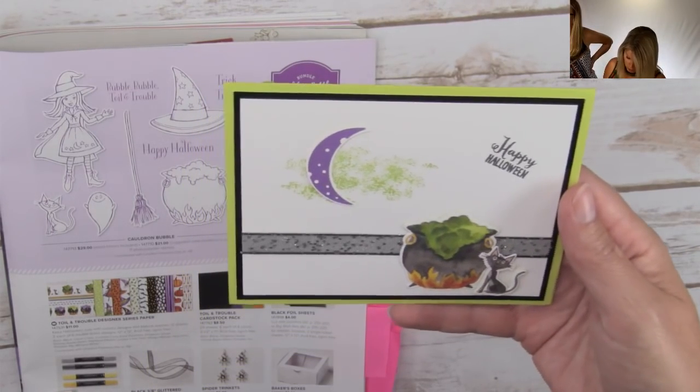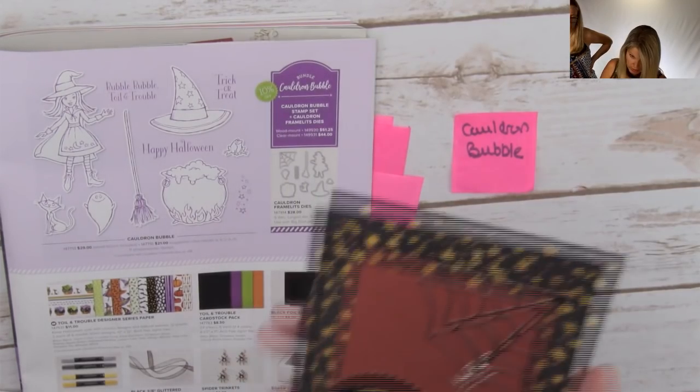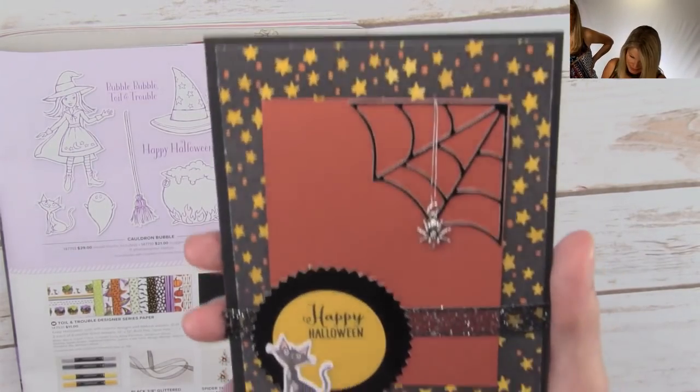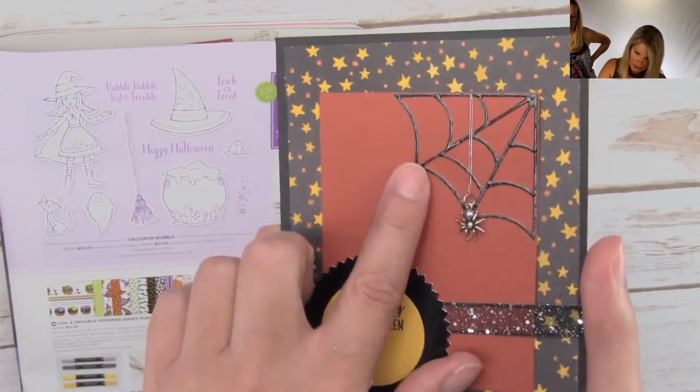And here we've got one more. And that moon is actually from one coming up that we don't have a sample of. So I'm going to throw that to the side. We're going to come back to that. We're only going to use that one again. And here we've got a little spider web. That's from the die, and it's cut from the black foil sheet.